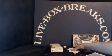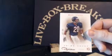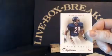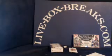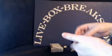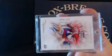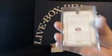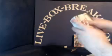Packers, Aaron Rodgers /499. Cowboys, Jason Witten /499. Bears, Mark Carrier, 67 out of 99. Bears going to Ashley. And we'll grab another one touch. On card, our rookie auto for the Niners, Colin Kaepernick, 54 out of 249. Niners going to Tad. Congratulations. And last box of the Prime Sigs, and we'll finish up with the Platinum.